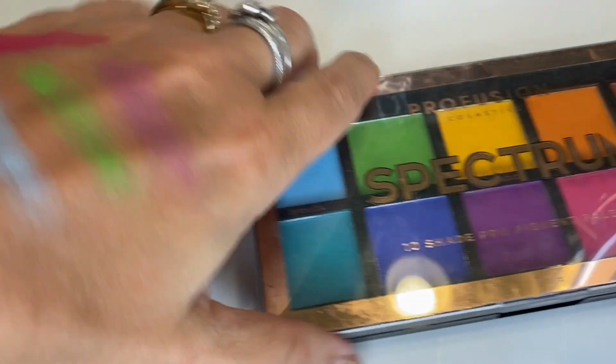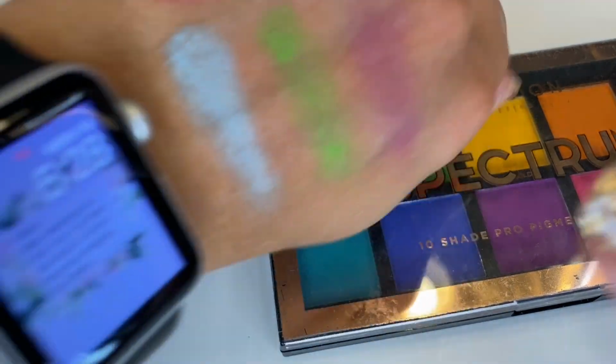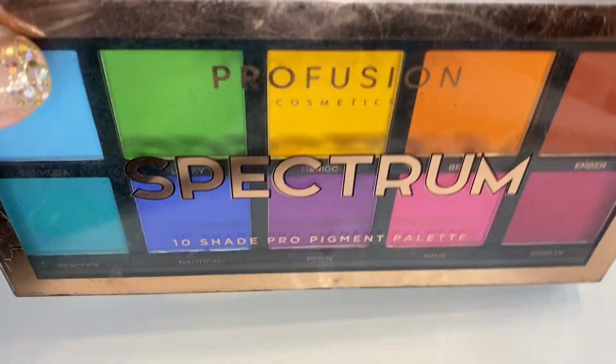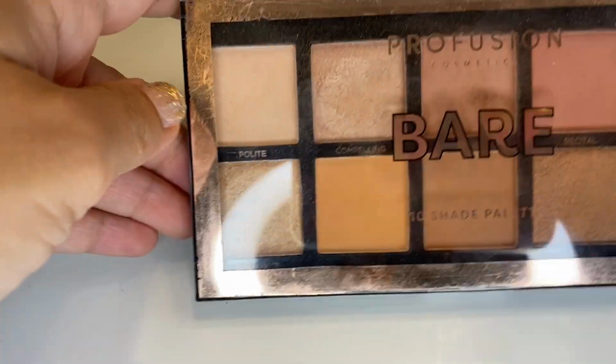With a white base, they pop. But that light one right there, ooh, pretty stuff. Spectrum palette. Next up is Bear.